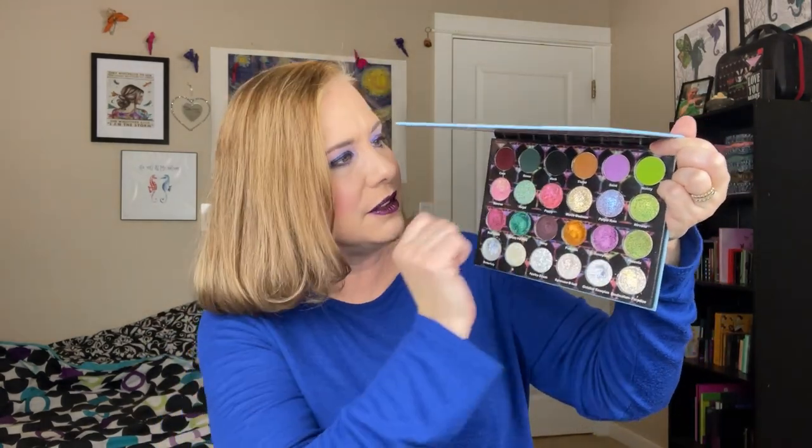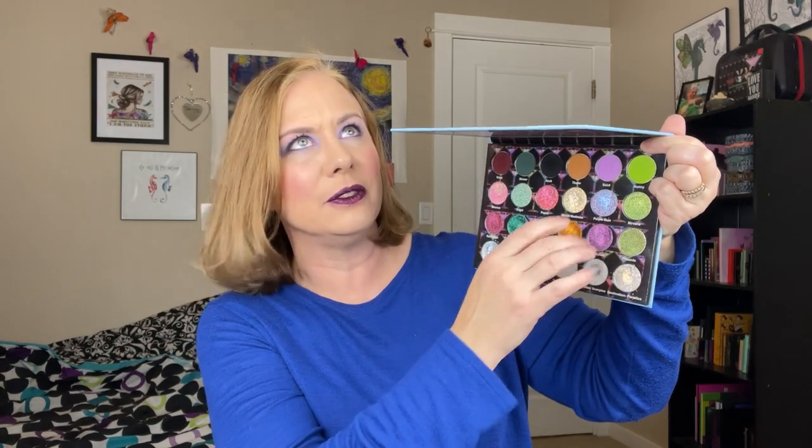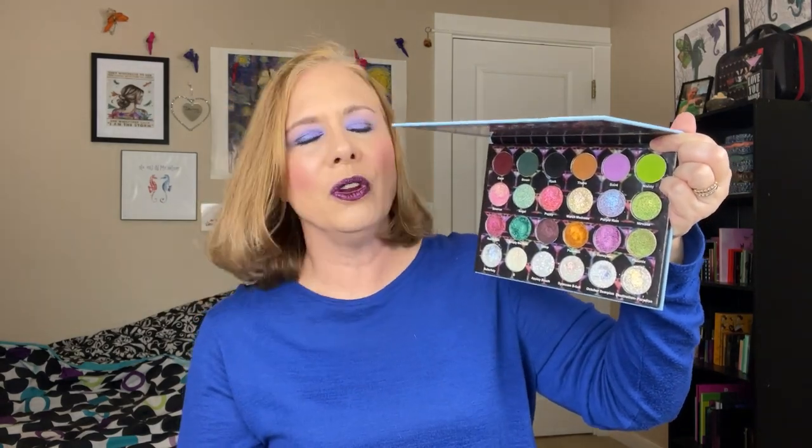Loved all the mattes that I used. I used all the mattes for these four looks. Beautifully pigmented, blendable, they're amazing. And then the shimmers that I used in this four looks video, I really enjoyed all of them. And I like the fact that there are different formulations in this palette in terms of the shimmers.